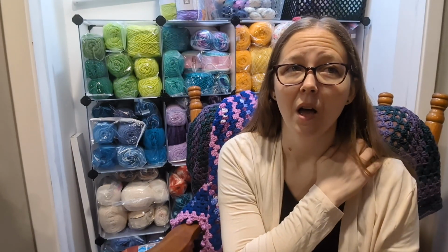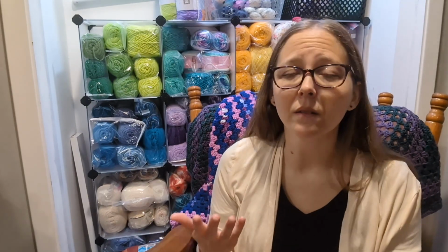I struggle a lot with self-esteem, and so even if it's for me, if it's for my house, and I rarely have people over to see this stuff, I still have, I don't know if it's a pride thing or what, but I want it to look nice, and if it has a little bit of imperfections, it bothers me.